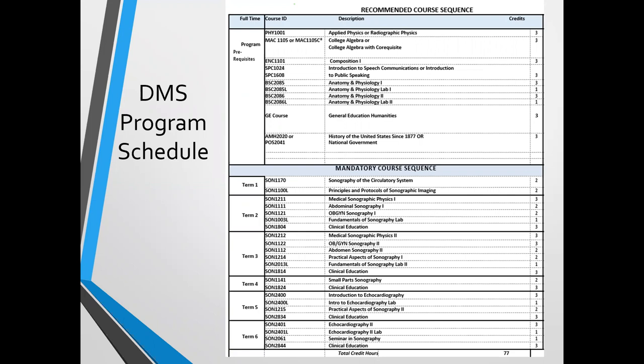Some of your prerequisites can transfer if you have an AS degree already. Absolutely, it just depends. If it's an accredited school, then yes. Yes, the application period is November 1st to March 15th. Correct.